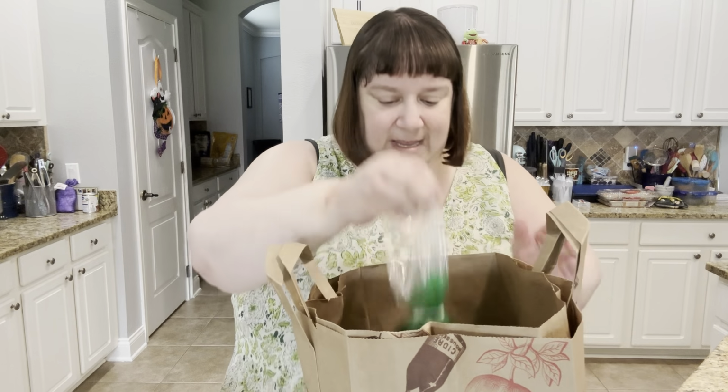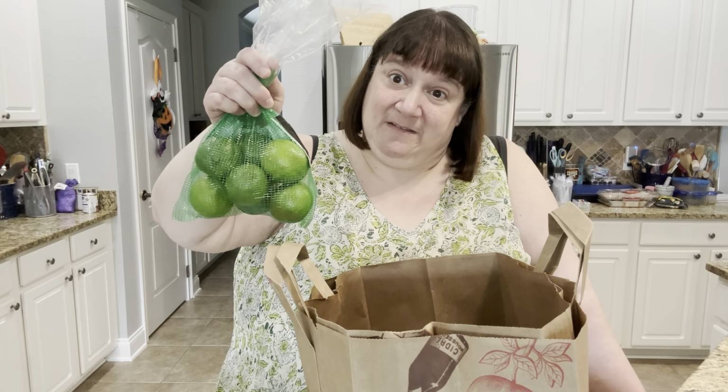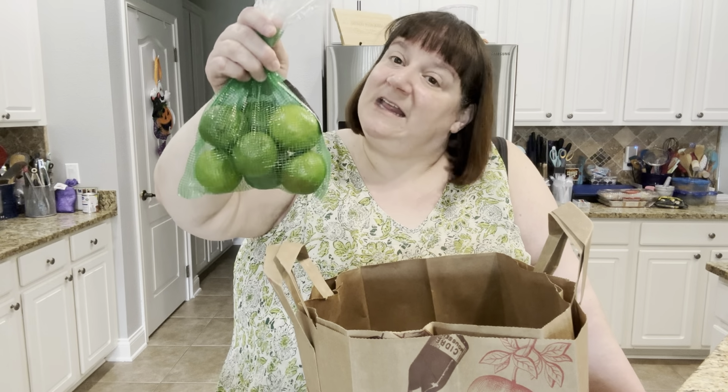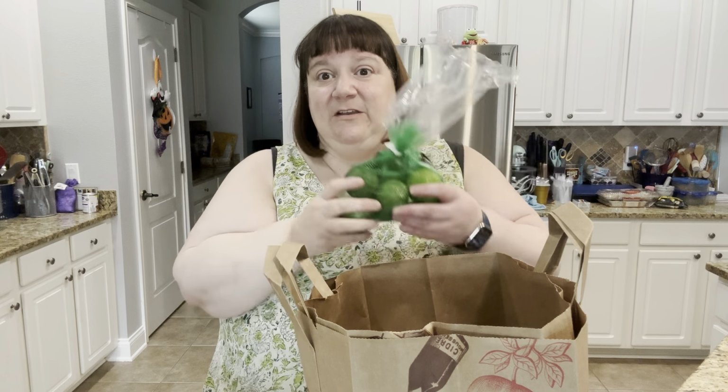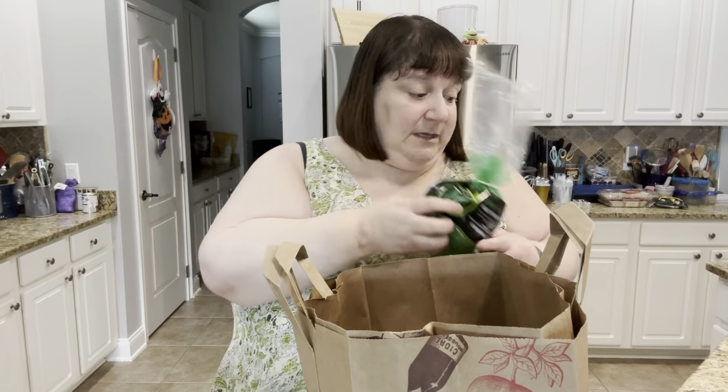All right, then we got some limes. I've talked about the limes before, but I try to get my produce at Trader Joe's because the quality is so much better, and because it's so much cheaper than the Publix. Because if I was to get this at my Publix, it'd be about $6 to $7. These were $2.29 for all these limes, and these will last me quite a while. And they're nice juicy limes. They're not the little Persian limes that you can't get any juice out of. So these are really, really nice. And these actually are a product of Mexico, it says, but the quality is really good on them.